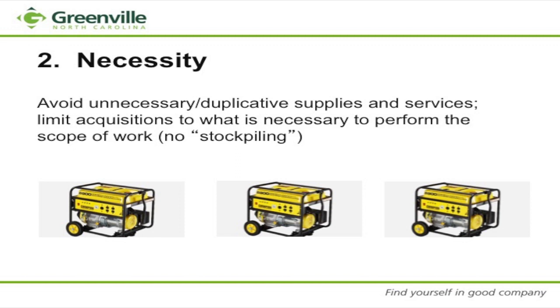The second general procurement protocol that will apply to all of your federal funds is necessity. What we're saying here is that we are to avoid unnecessary or duplicative supplies and services and limit your acquisitions only to what is necessary to perform the work. So what does that mean? You see the generators here at the bottom, and all my public works folks already knew that off the top. I didn't have to explain that. But yes, you have 3 generators here.